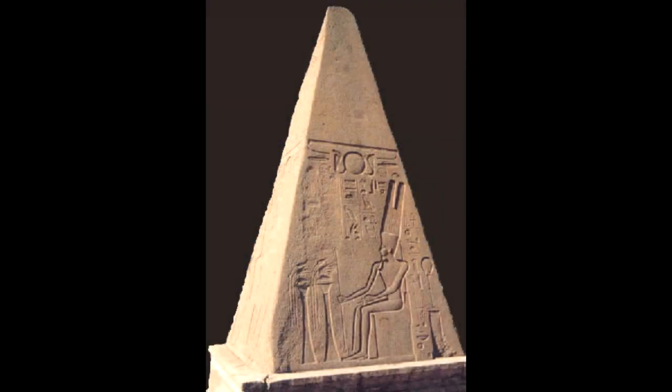Her warlike stepson Thutmose III succeeded her. He ordered her title, her name, and her image to be effaced from the tip of a second fallen obelisk of hers. Only the name and image of her god, Amun, was left. Her name was also omitted from the list of Egyptian kings which a later king had inscribed on his temple wall.